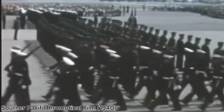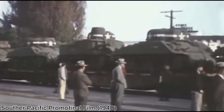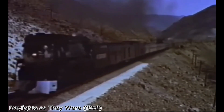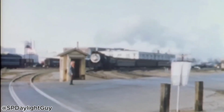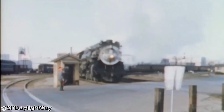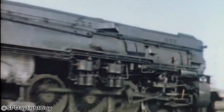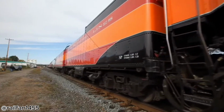During the beginning of her career during World War II, she carried both troops and freight. Post-war, she carried freight and passenger trains. At the end of her career in 1959, she became kind of famous because she was one of the last steam trains in the United States to pull passenger service regularly. Obviously, still not as famous as her cousin 4449 because she was never painted in the daylight colors.